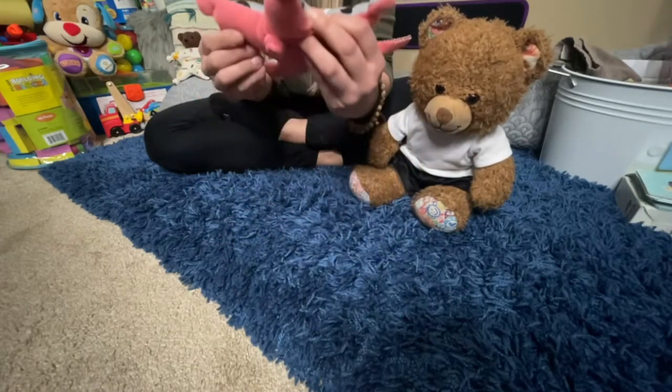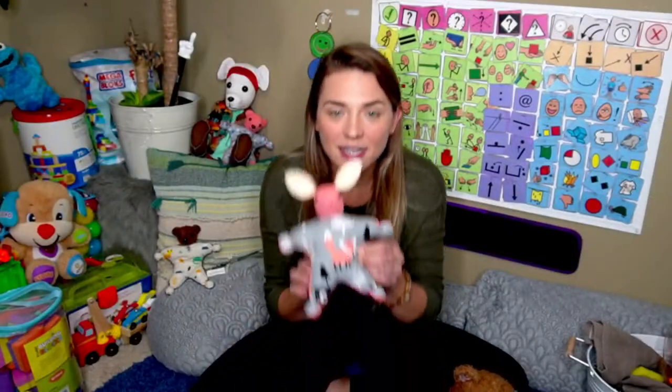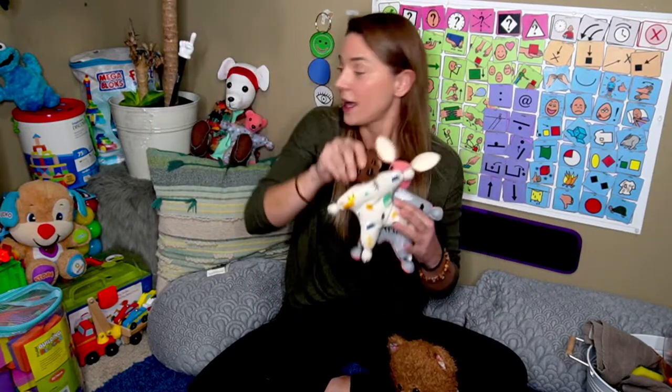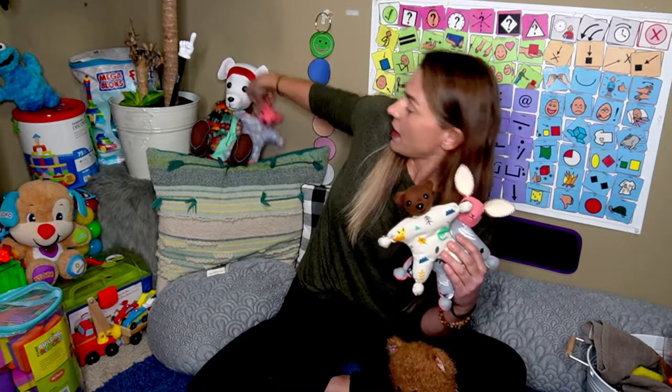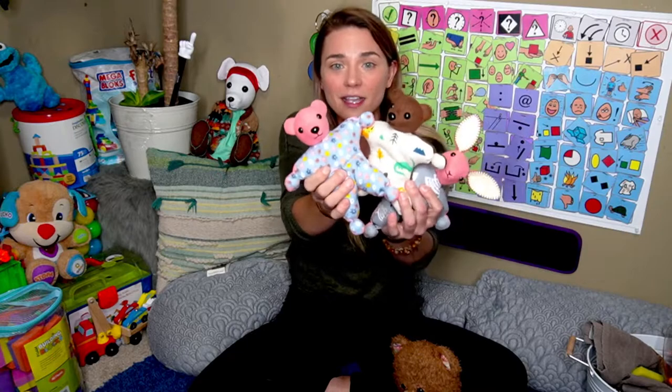See? Oh, and look. I think that's a bear over here. See? Little loveys. And guess what? My mom made this lovey. And my mom also made this lovey. And my mom also made this lovey. Look at all of our loveys.